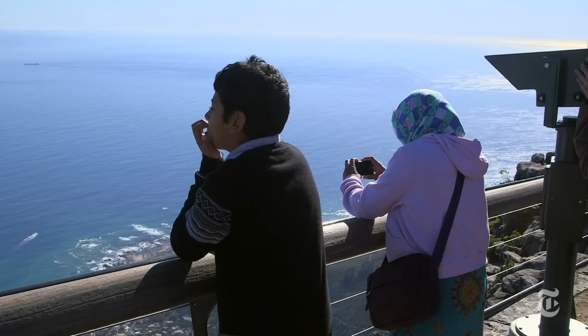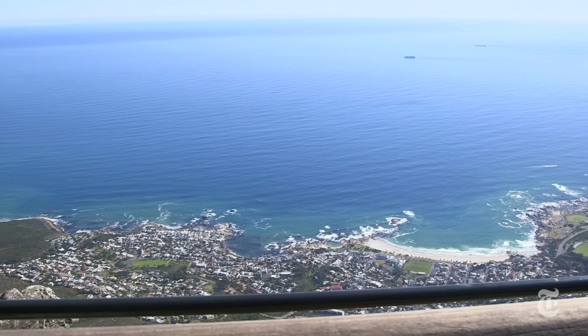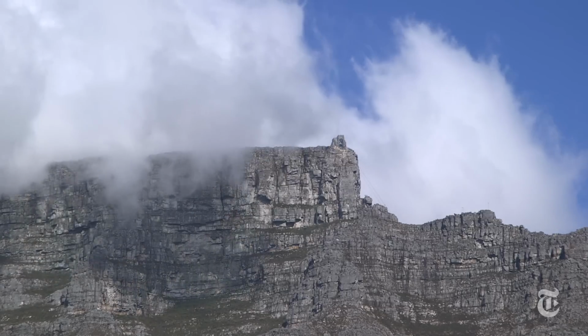My tip really is to be sure to come on the first nice day, because often if you're in Cape Town for 3 or 4 days, the wind might blow or cloud cover comes down over Table Mountain and then you miss one of these amazing sights that I'm sure is on your bucket list.